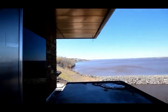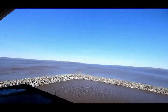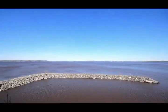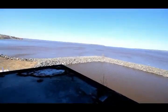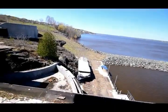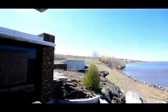Shh. All right, so here's a view of what it would be like sitting on the deck. The house has its own little, I don't know what you call it, its own little dock. Just an absolutely beautiful, oh, we have company.